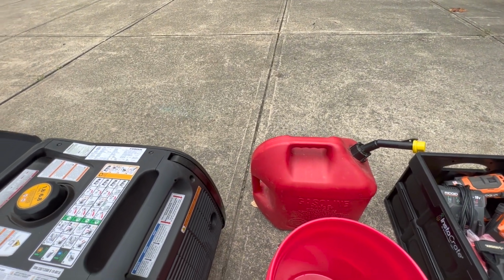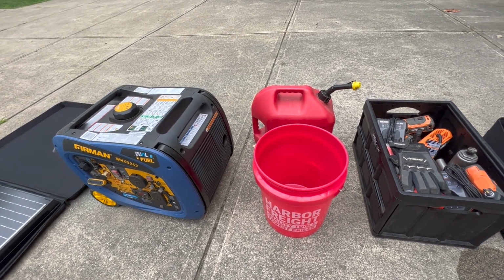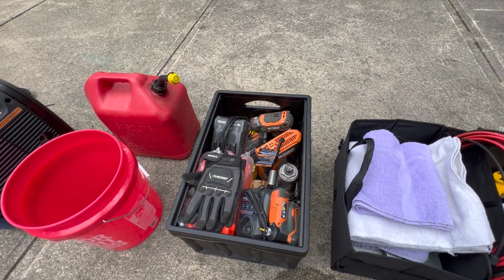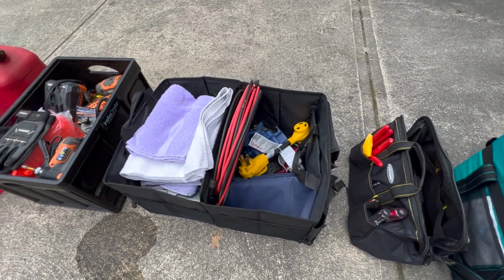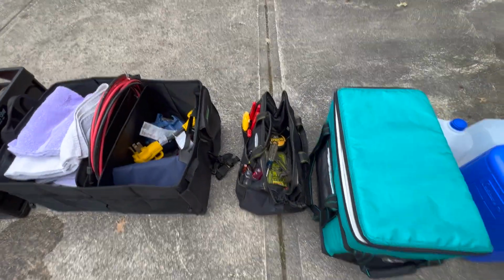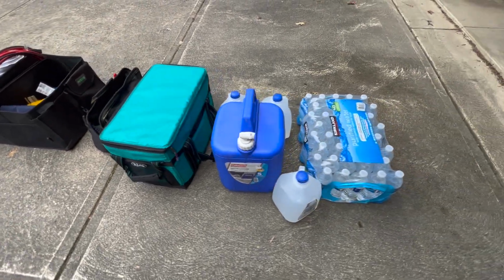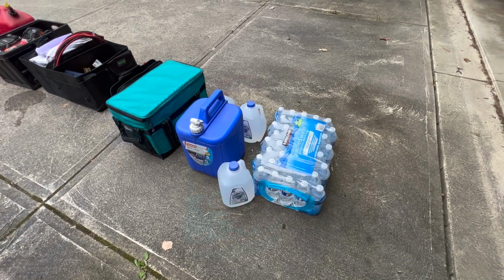I'm also bringing this red bucket just in case we fill our black tank. No, actually just in case we need it for who knows what. Various tools in here. I might go over those in a future video when we're set up at a campsite. Again, this is various tools. This has to do with electronics, and it's a small tool bag. We have a cooler when we're going a long distance to a grocery store and we want to keep things cool, and of course a lot of extra water.